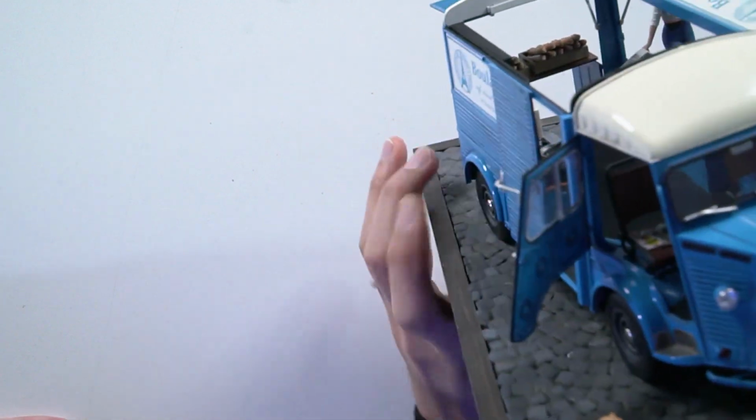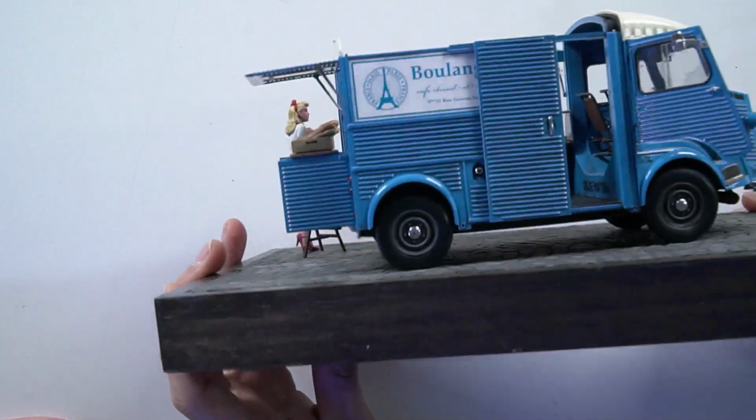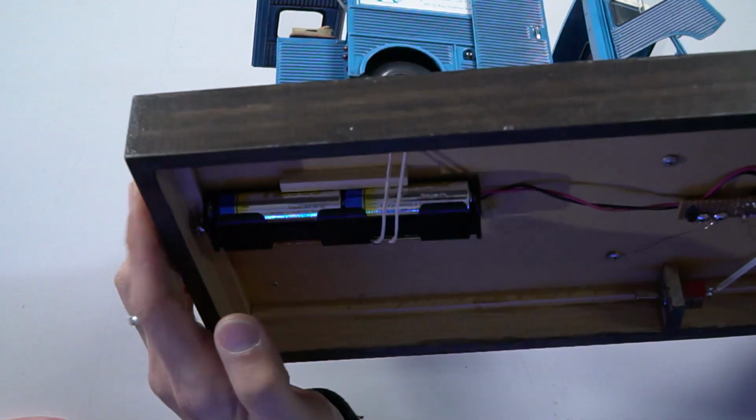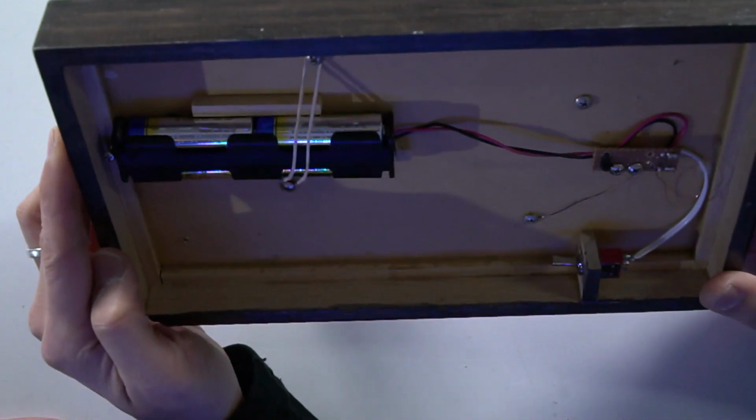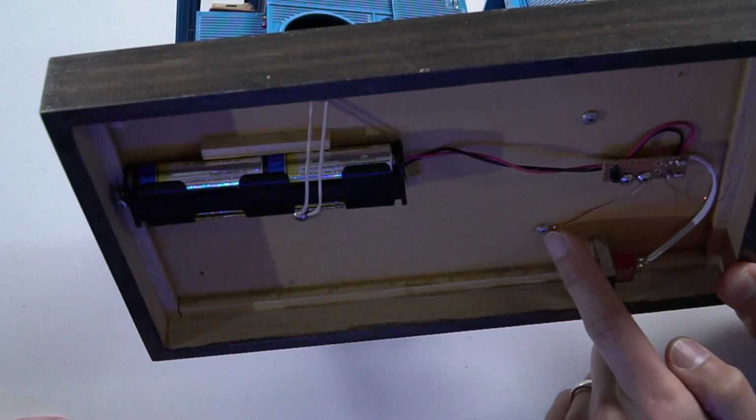Just make sure I don't drop anything. Let me do it this way, because that door is loose. If I just turn around this way, you might be able to see there's a battery. You can see the battery and the switch. The switch is over here. There's wires where it goes through the tyre.